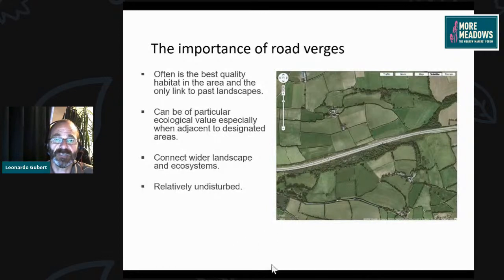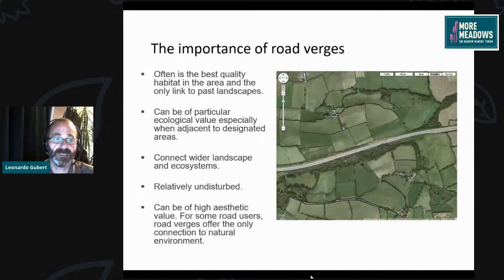And they're relatively undisturbed. Okay, you do get the traffic going past, but there are no dog walkers and no people cycling or motorbiking on the habitat. So it's quite good in that respect. And it has this highly aesthetic value for us, and most of us don't really realize it.